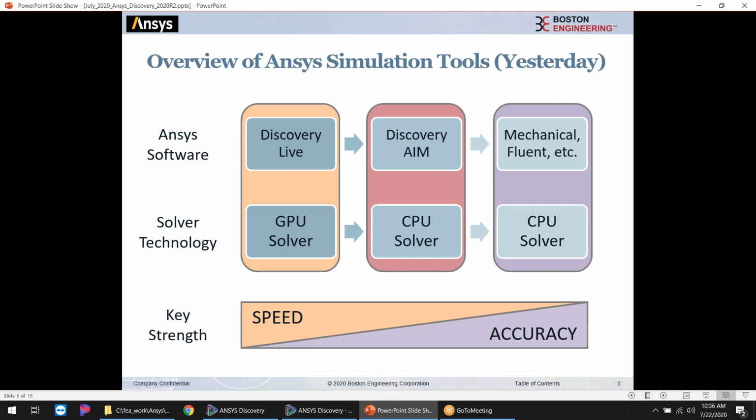portfolio, full suite of software, whether you're looking for speed, so Discovery Live, which is a technology that's been out for a few years now, runs on the GPU, so it runs on our graphics card, so we're getting solving and post-processing all at the same time. So we literally get near instant results. Granted, they are not the most accurate, but there are many times where we just want to look at design trends, high-level things, make big changes, right?